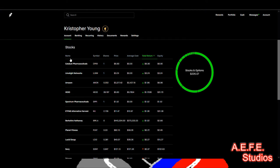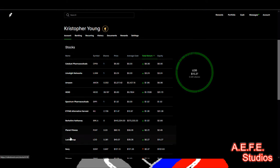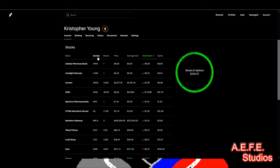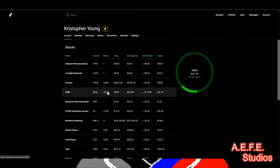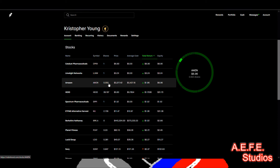So these are your stocks here. You have the name of your stocks, and the symbol, obviously, which is how you would look them up. Shares determine how many shares you have. On Robinhood, you can buy in shares or you can buy in dollars. What I like to do is put $1 in there and you get this much of a stock, at least get your foot in the door. And you can invest at your pace. You don't have to buy a stock outright. Like you don't have to buy Amazon for $3,000. You could just put $1 in there and get it like that.